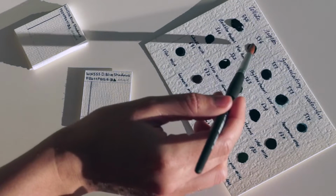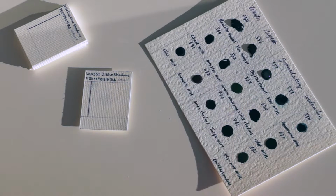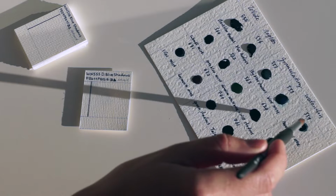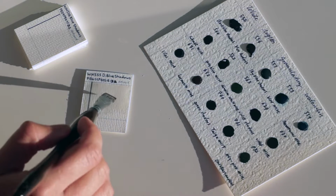Today I'm filming in the daylight, and I have corrected the white balance in the hopes the colors will look true to themselves. I will also scan the swatch cards, so stay till the end to see if the colors lose their vibrancy when dried or not.